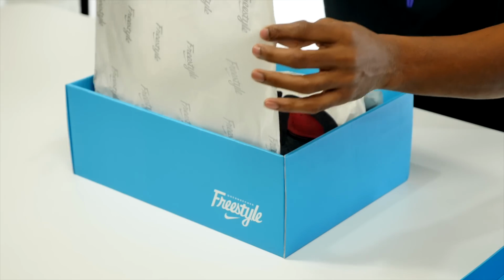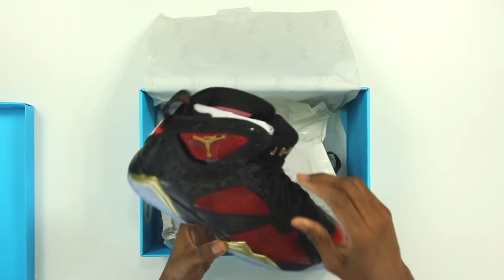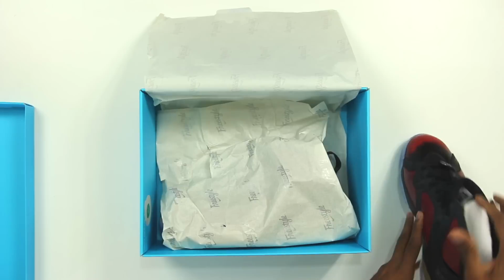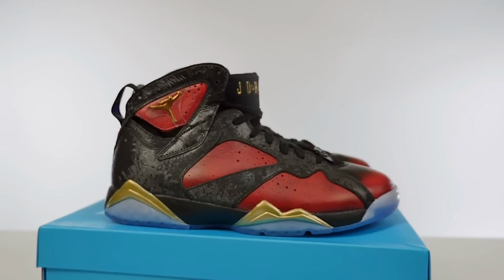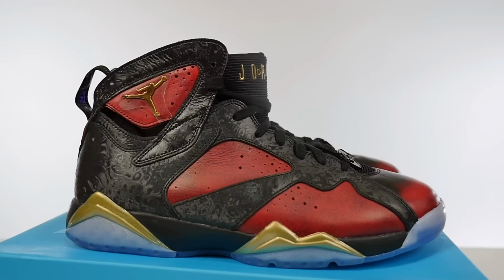Freestyle paper, freestyle sticker, and his shoes are very, very cool. I'll talk a little bit about the inspiration for his design. So let's put that one there. Let's get this one out of the box and put it here. Let's get these inside.